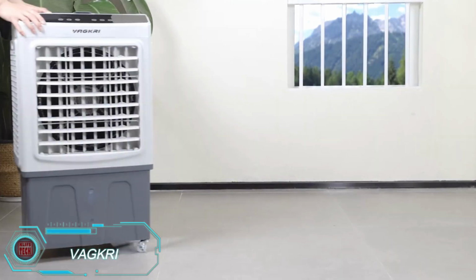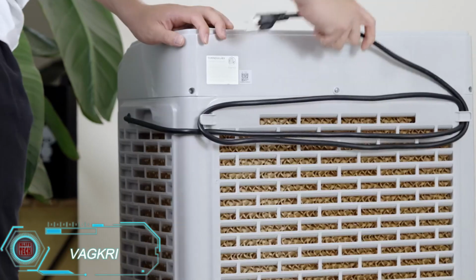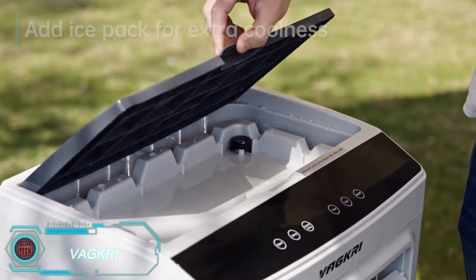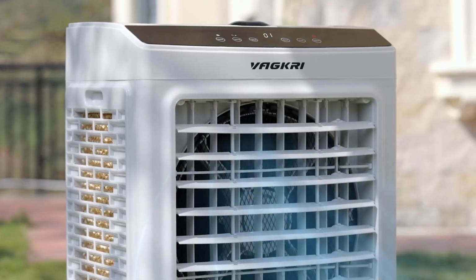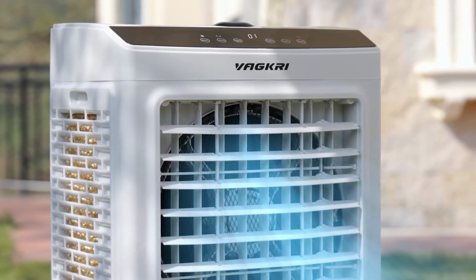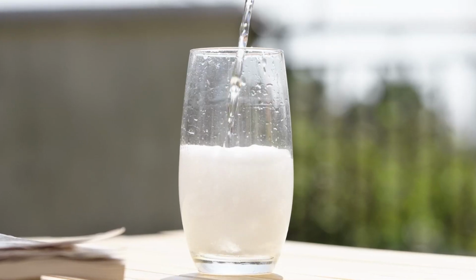When the summer heat becomes unbearable, VAGKRI steps in to save the day. This air cooler doesn't just push warm air around, it truly cools it, thanks to its advanced evaporative cooling technology. With a total cooling area of 800 square feet and a performance of 2,200 cubic feet per minute, VAGKRI ensures that every corner of the room feels refreshing.